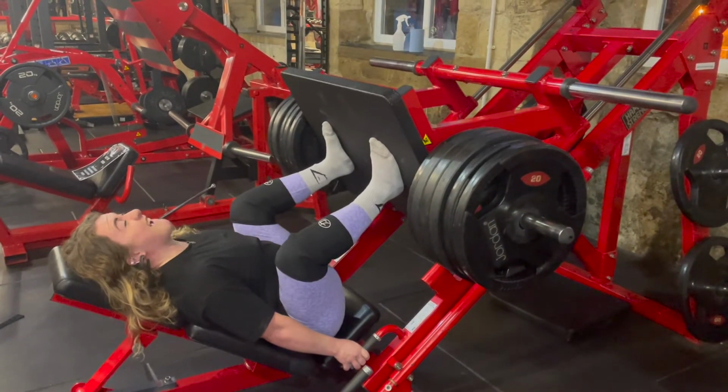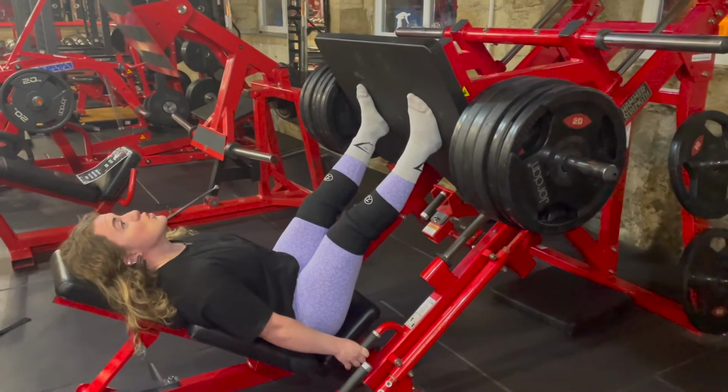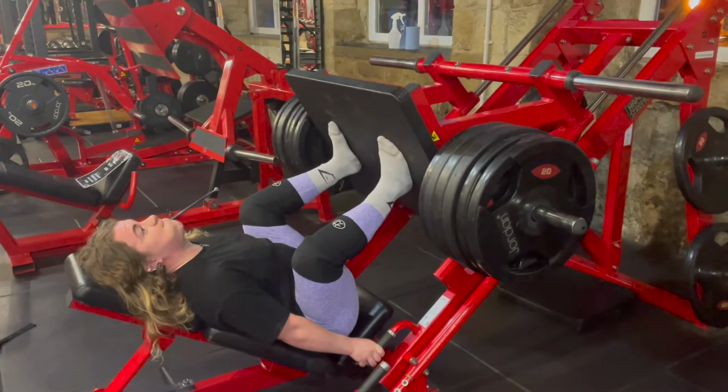I felt like the reps were really smooth as well. It moved really nicely, good control, no caving in of the knees, which you see a lot of people do on a leg press. So yeah, I was really happy with this.